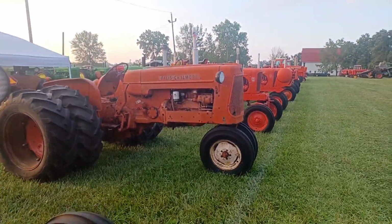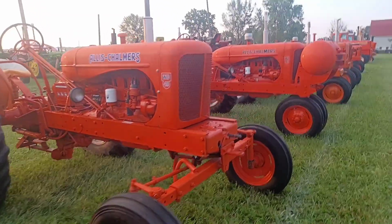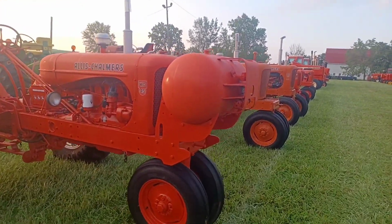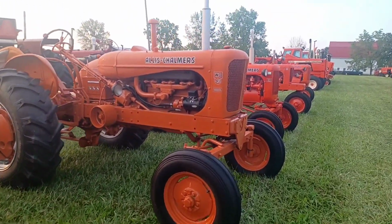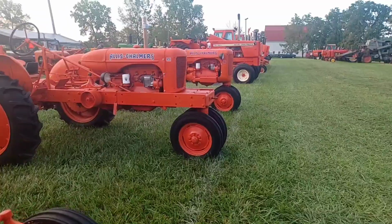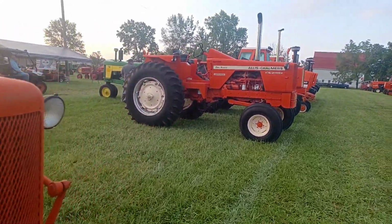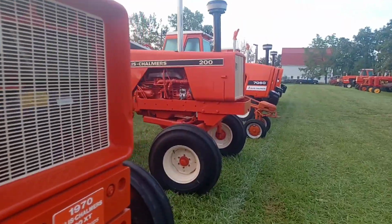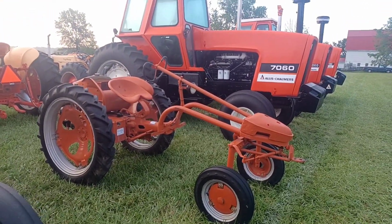D17. Another D17. WD-45. WD-45. I think that tank on the front's propane. There's your WD-45 diesel. CA. RC. C. 190. 200. Another one of these. Don't know what they are.